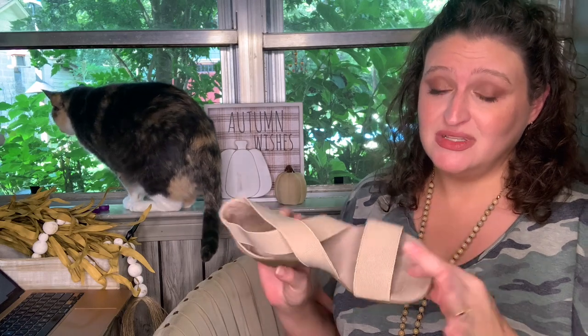How much were they? $33. I know I'm going to send them back now, and I may wish I had them next season, but then again, I could always find them again next season. So, probably just going to send these back, even though this bottom here is really soft, like suede soft feeling. But I'm going to send them back.